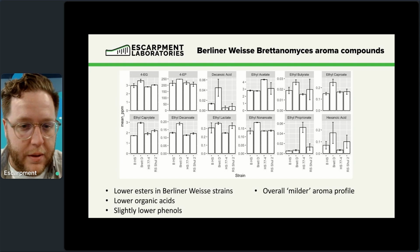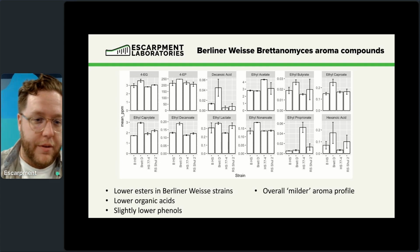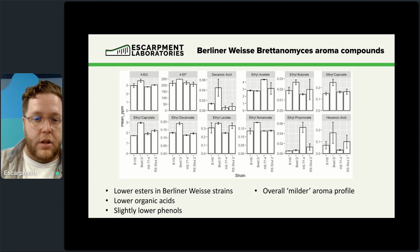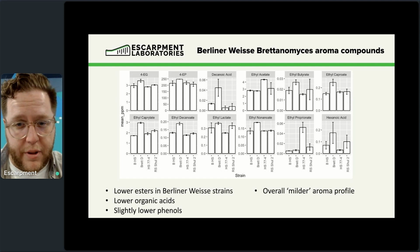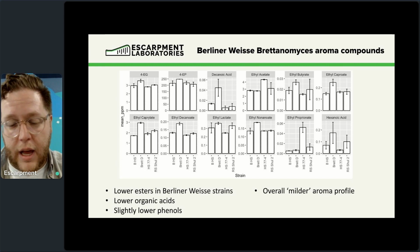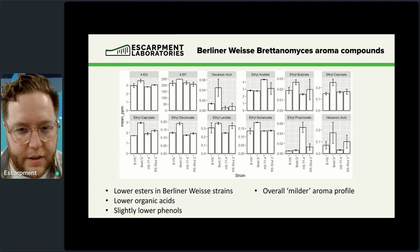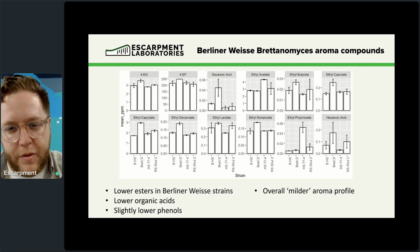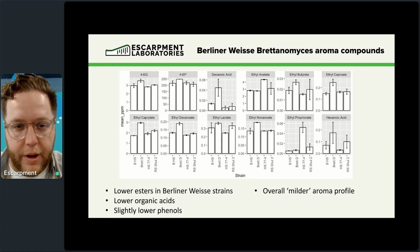This is just testing 3 strains, but that tends to be true across the board. We also tended to see lower organic acids in the Berliner Weisse strains, which is quite interesting because that might also correspond to funk. In general, having lower organic acids tends to mean that you're going to have a less cheesy, funky beer. So if you really don't like that goat cheese character in Brett, I highly recommend a Berliner Weisse strain because they're going to make less of that. If you look at the hexanoic acid, the decanoic acid, these are those goat cheesy characters. You're going to see less of those in a Brett beer. The trade-off is that you're probably going to see slightly lower esters as well. Overall, you're going to see probably a milder aroma profile compared to a standard Brett B or Brett D.